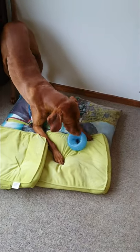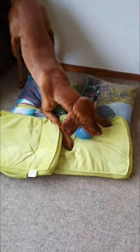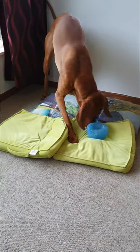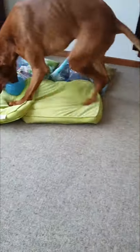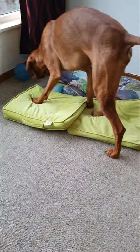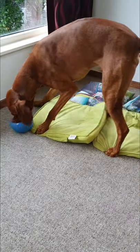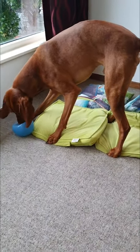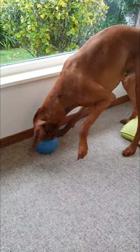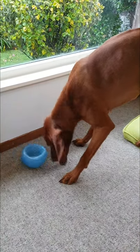Normally when we go out for the day, we leave with this Snoop because it lasts him a while. Oh, he's got one. It can also go in the dishwasher to wash it, which is good. It gets really slobbery.